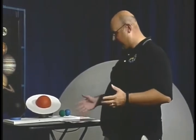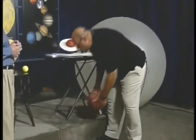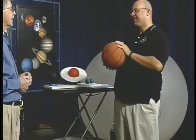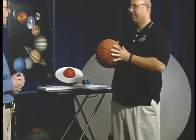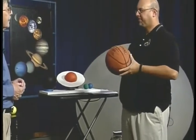Moving on though, I have another item, a basketball. Do you have any idea what this might be? Besides a basketball? No, I don't, Mike. Well, I like to tell everybody this is another star. And this is our next closest star to our solar system. Indeed. Yes, this is Proxima Centauri.